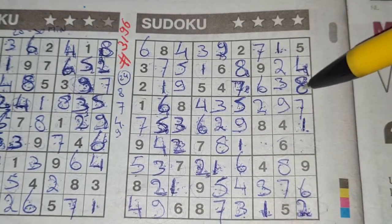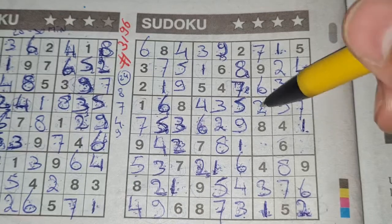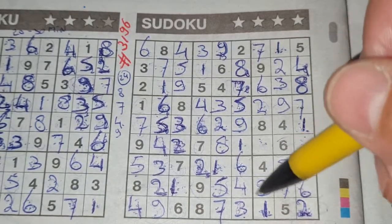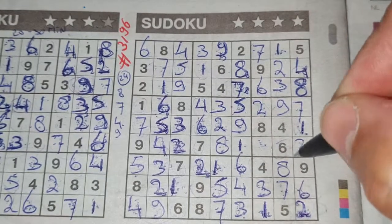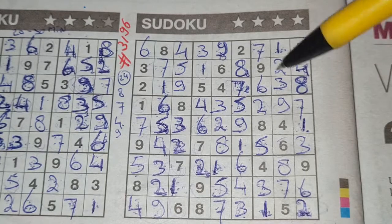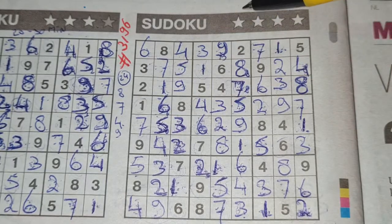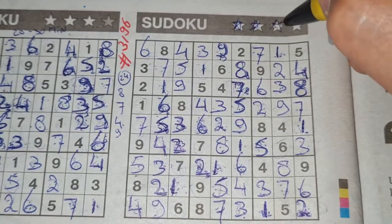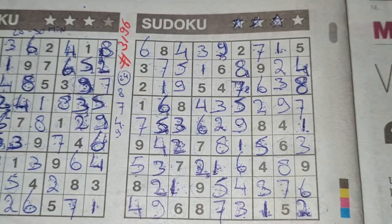2 numbers left, the final 2 numbers of this big square. 1, 2, 3 is missing, 4, 5 is missing, 3 and the 5. We see here 3, no 3 there, 3 should be here. The 5 goes there. Finished in 20 minutes, quicker than the previous Sudoku. So, is this really a 4 stars? No, I really think it's a 3 stars instead of 4 stars, yes.